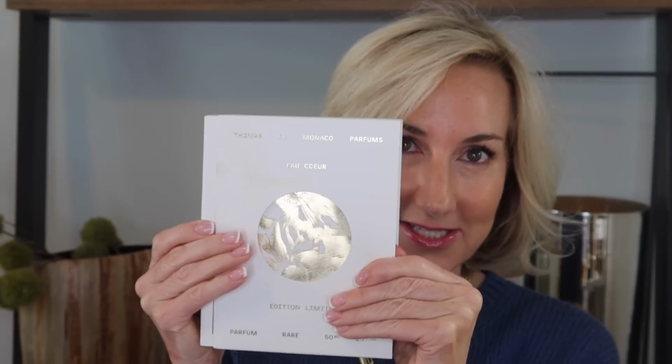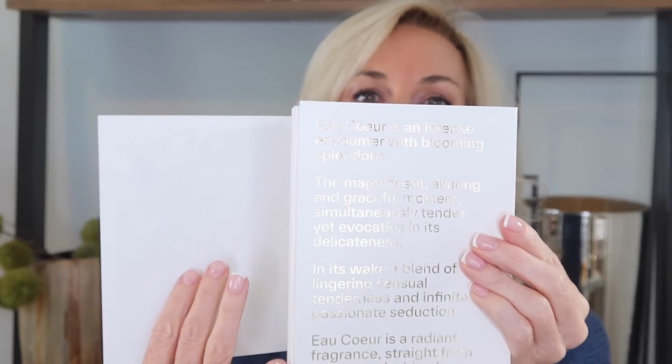And then of course we are going to end with fragrance of the day. I have this beautiful fragrance from Thomas DeMarco. This just launched at Twisted Lily, and I have to share that the packaging is so pretty. Just really stunning. Inside you're going to open up and it's going to describe the fragrance to you. And this one is Coeur. I was so excited to try this one.